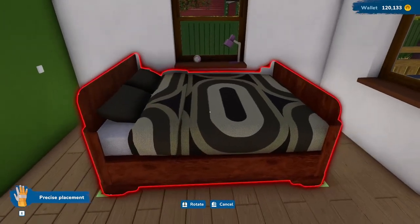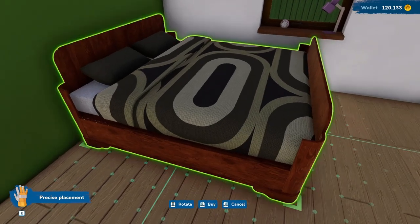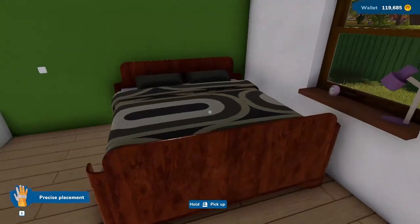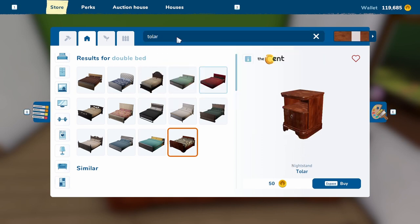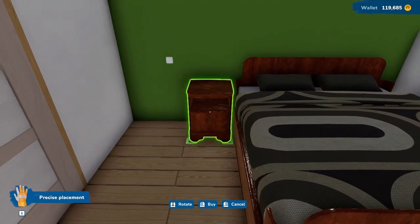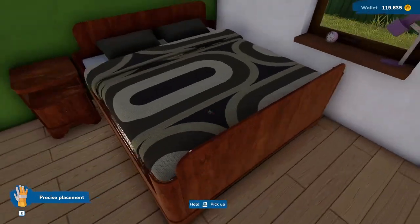I don't think the door is gonna open if I put it in there, but it is what it is. Gonna put it in here like that. Boop. Okay, let's look in here for some more taller stuff. A nightstand, because it's cheap, you know. Does the door open? Yeah, amazing.